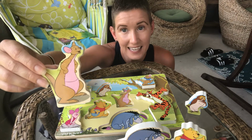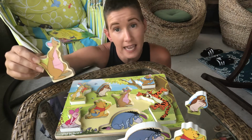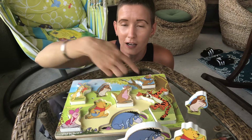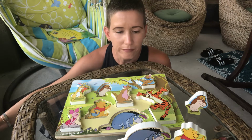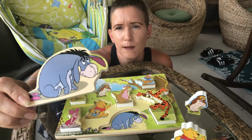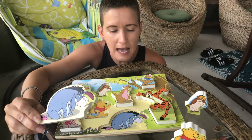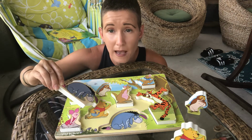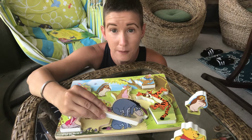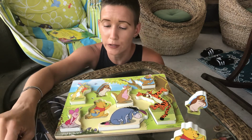Oh, and here's Kanga. It's Roo's mama. Where does the mama go? Everybody loves Kanga. Oh, Kanga goes in the middle, right? So she can take care of all her friends. Let's see. Here's Eeyore. He doesn't have a big smile on, but he has a little smile, right? Yeah, let's see. Who has a smile? Winnie the Pooh has a smile on his face, but that piece doesn't match. Do you think it goes down here at the bottom of the puzzle? You are right! That's where Eeyore goes.